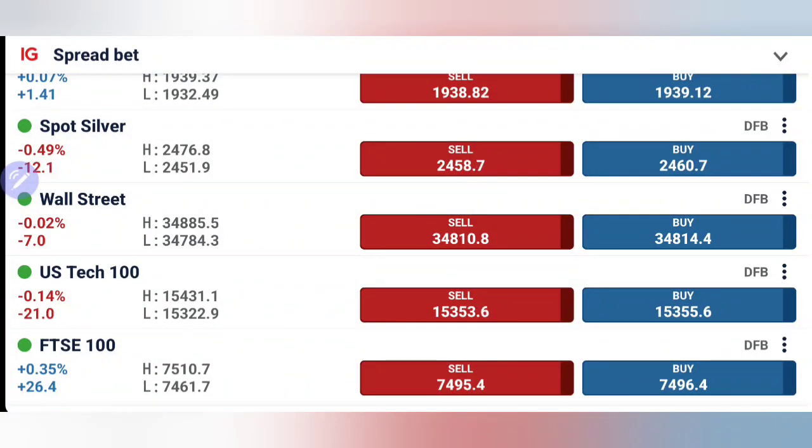Dow Jones and Nasdaq so far behaved precisely as we expected, as we discussed in our Asia and Europe session update today. A few hours back, I recommended you sell Tech 100 at around 15,400, expecting 15,350 as the first target, and 15,320 or 300 as the next target levels. Precisely, it has gone close to the targets.